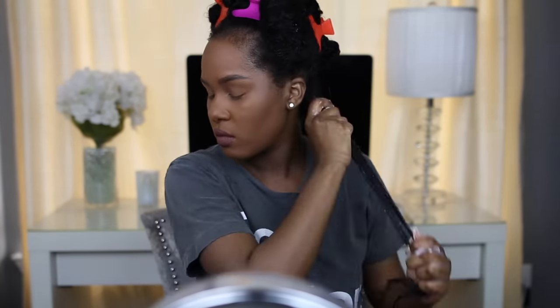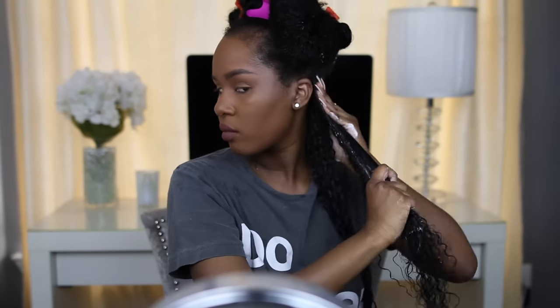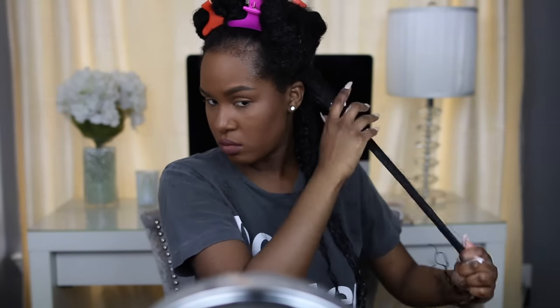Just clip it back up so that it doesn't dry before you finish styling, because you don't want to apply product to dried hair because it's not going to absorb into the hair shaft that well. So you want to apply your styling products to wet or damp hair. But I recommend wet hair because that's how you get the most defined curls.